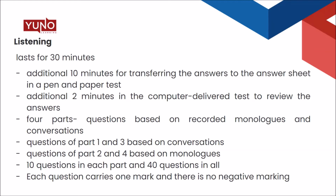It lasts for 30 minutes. Those students who are planning to take the pen and paper test get additional 10 minutes for transferring the answers to the answer sheet. If you plan to take the computer delivered test, then you'll get only 2 minutes to review the answers.